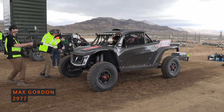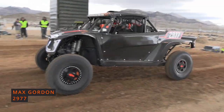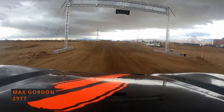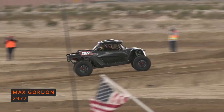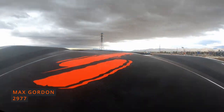You see Max lines up next to the Can-Am. We both had brand new belts, so I told him don't accelerate too hard. And he was still able to pull on the Can-Am, which was pretty cool. Max is getting ready to head out of the infield for lap number one.